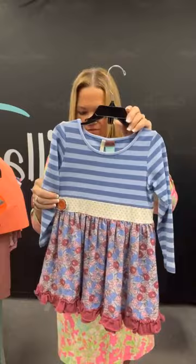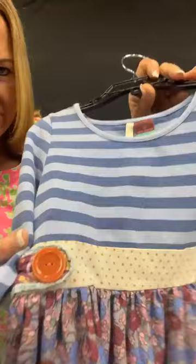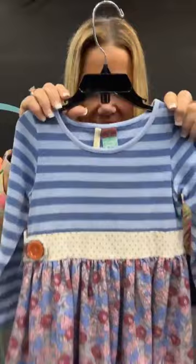Blue and burgundies here. We've got the ruffle. There's your cool button. There's the back. Size 4. It is $12.71 in our live today.